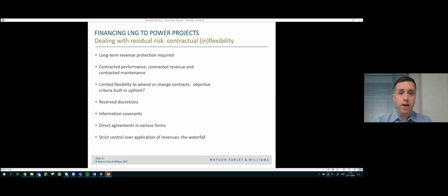Further control will be sought through a set of representations and warranties, and these can include the financial, legal and commercial status of the FSRU owner, the construction, the operation and performance of the FSRU, and the FSRU owner's compliance with its obligations. Lenders are going to expect clear performance, revenue and maintenance provisions in the facility documents to ensure the protection of ongoing cash flows and asset value during the life of the loan. And these undertakings can be broadly split into positive and negative.